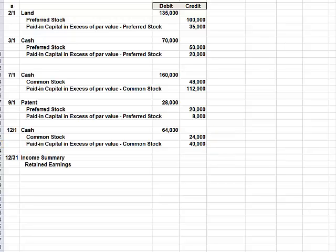On December 31st, net income for the year was $260,000. No dividends were declared, so the income summary is debited for $260,000, and retained earnings is increased by a credit of $260,000.